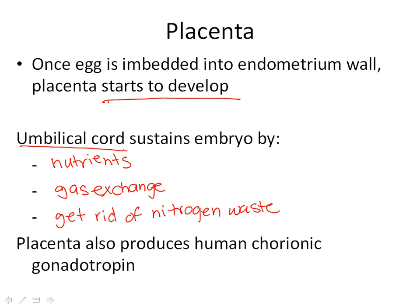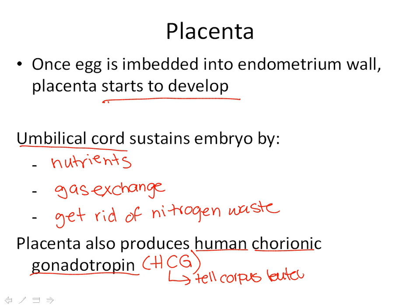So something that the placenta also produces, it's also going to produce this hormone called human chorionic gonadotropin. So this is the HCG hormone. HCG is going to tell the corpus luteum to keep secreting estrogen and progesterone.